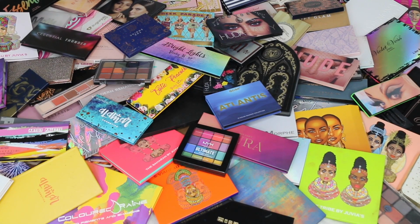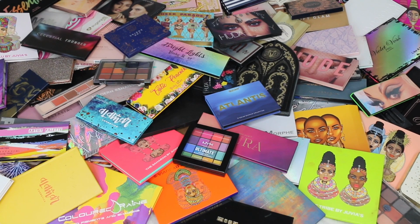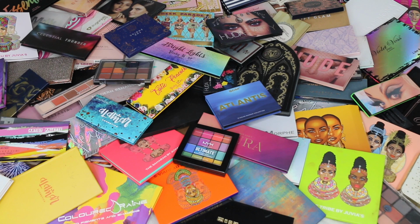Hey friends, so here is my palette collection. I tried to make it into this little aesthetic collage just for you guys to see it all in its huge masses. Let me just, I guess it's zoomed out all the way. I actually haven't counted how many palettes are here, but I think the way that we're gonna do this is we're gonna go by alphabetical order by the brand. I've done it that way the last 2 times I've done palette declutters before, and you guys seem to like that, so I think we're gonna do that again.